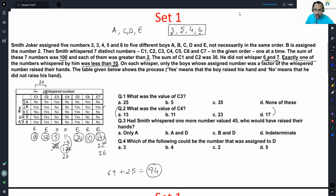Let's get to individual questions. What was the value of C3? Value of C3 was 5. What was the value of C4? Value of C4 was 17.